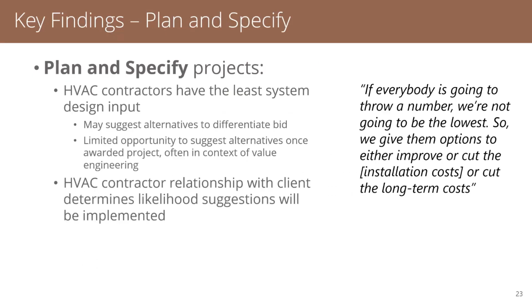Finally, looking at plan and specify projects, HVAC contractors have the least system design input in plan and specify projects, in which their role is to install a system designed by a third party, typically an engineer contracted to the general contractor or building developer.